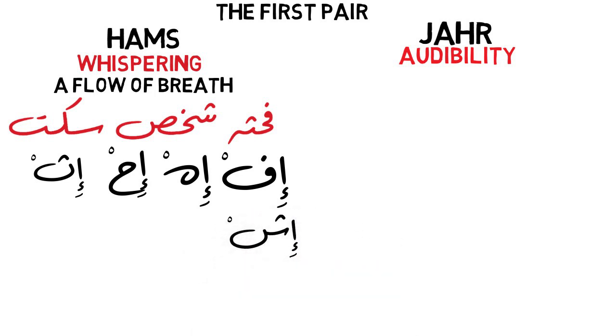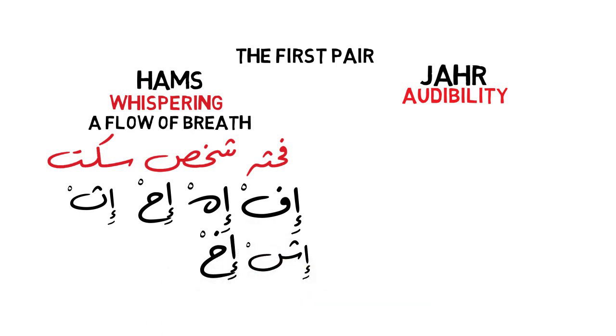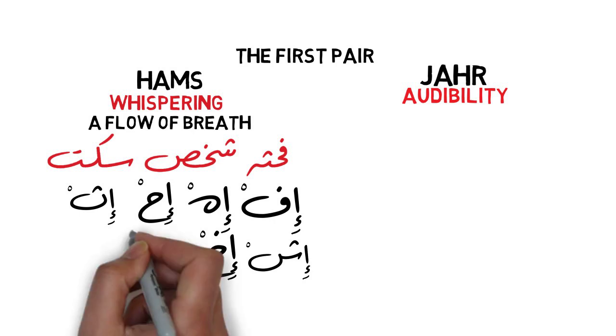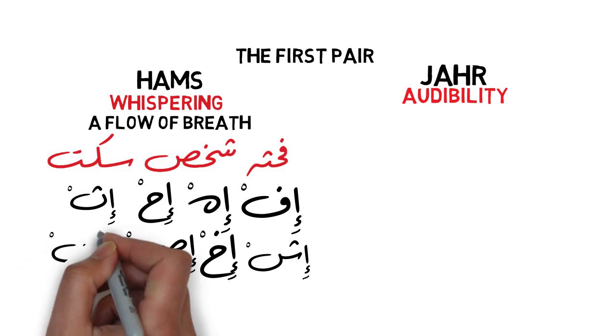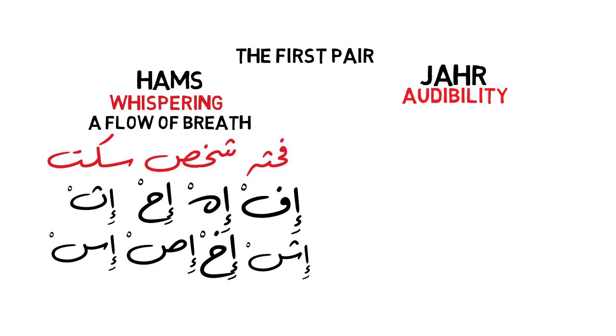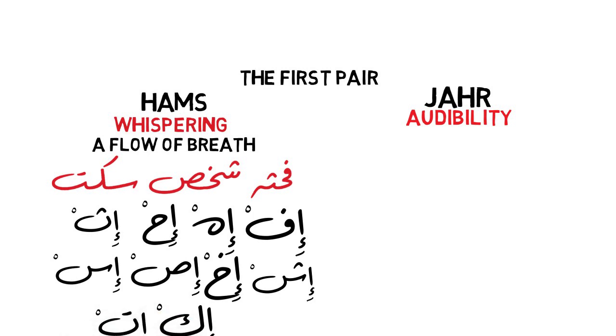And then you have sheen. Sheen is a different kind of airflow, but it's still an airflow. Then we have kha. Again, don't forget that ha comes from the throat, so you pronounce it right, and you should also feel an airflow because it's a hams letter. The flow in sad is a bit different. It's a bit soft, but it's still there. Again, a really nice airflow. Then you have kaf. That's more releasing the letter, but it's still there. And the last one is ta.